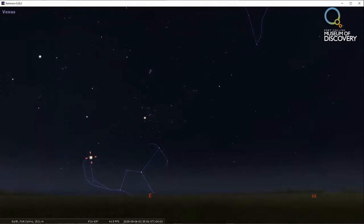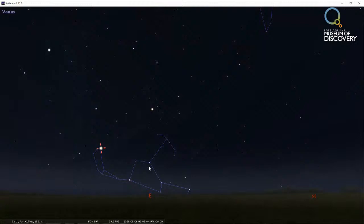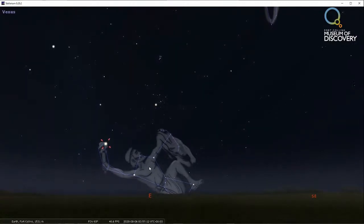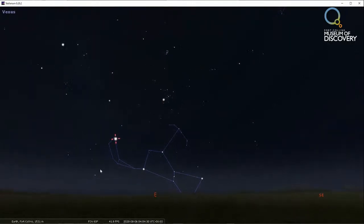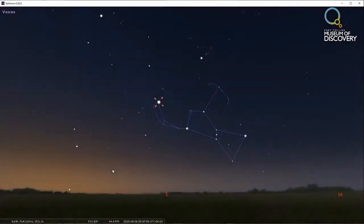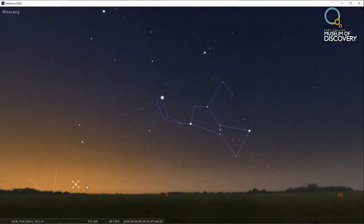As dawn gets underway, Venus blazes brightly in the east, and to its right or lower right is the constellation of Orion, the Hunter. And moving time almost to sunrise here, we'll see yet another planet rising in the glare of the sun, and this is Mercury. Let's go ahead and move time forward a little farther.